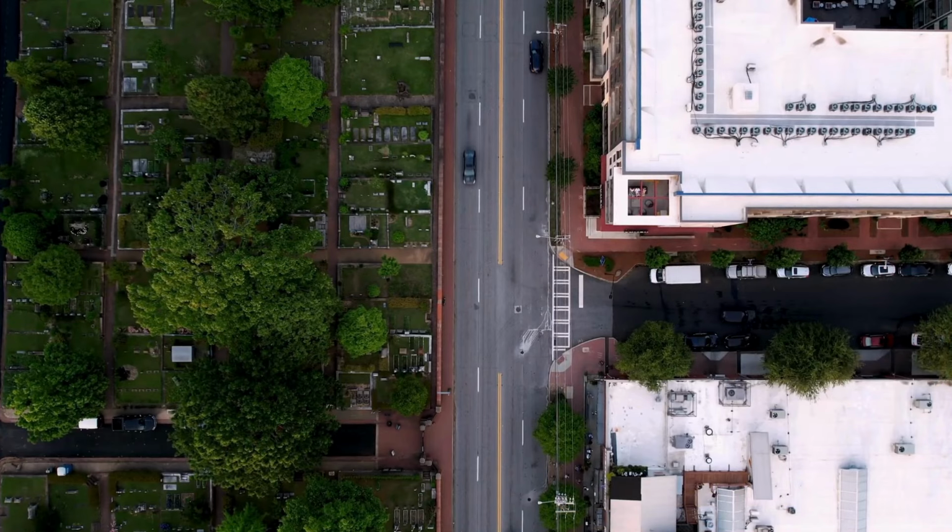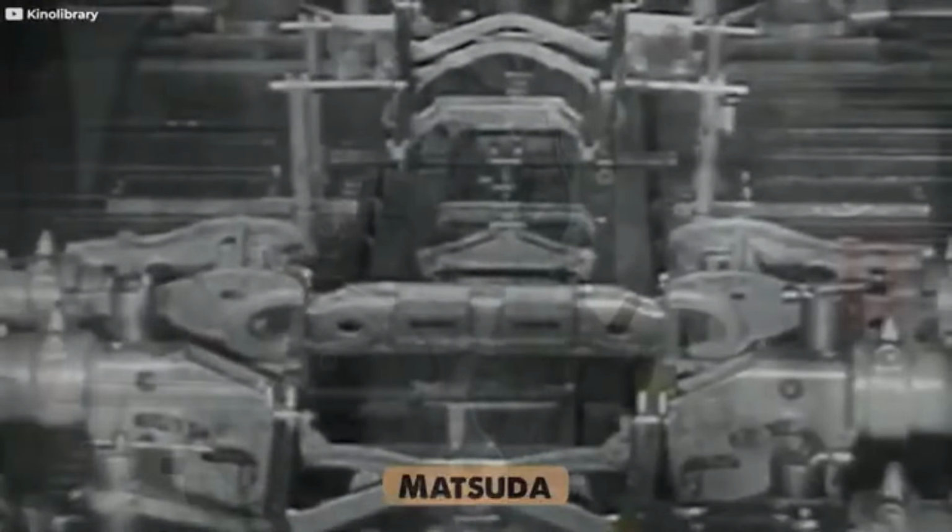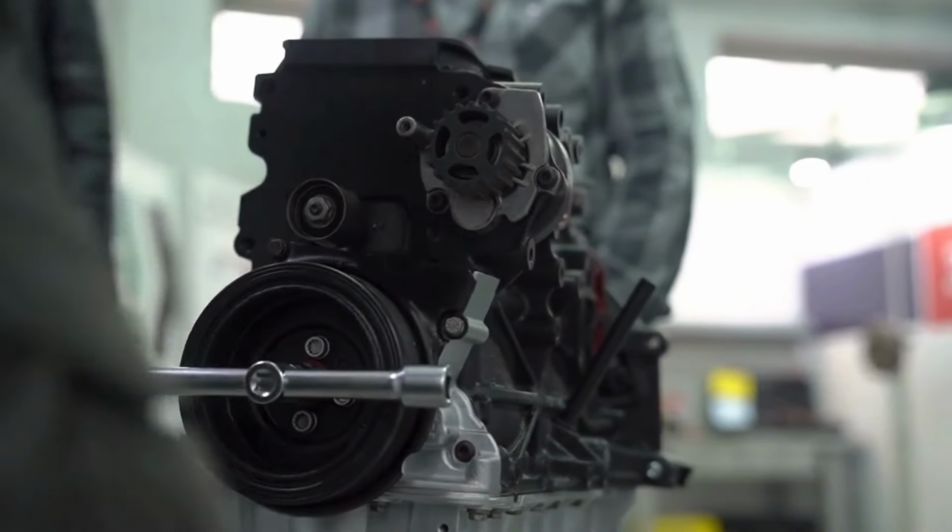Interestingly enough, the company that wanted to help them wasn't a German firm, but a Japanese car maker based in Hiroshima called Mazda.